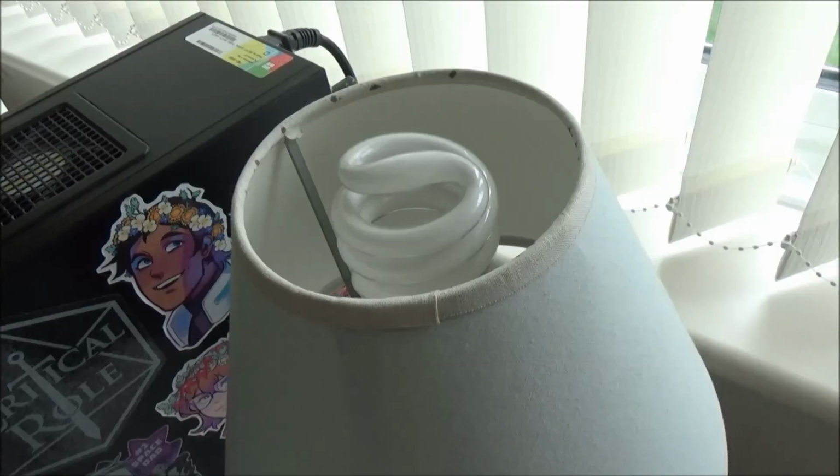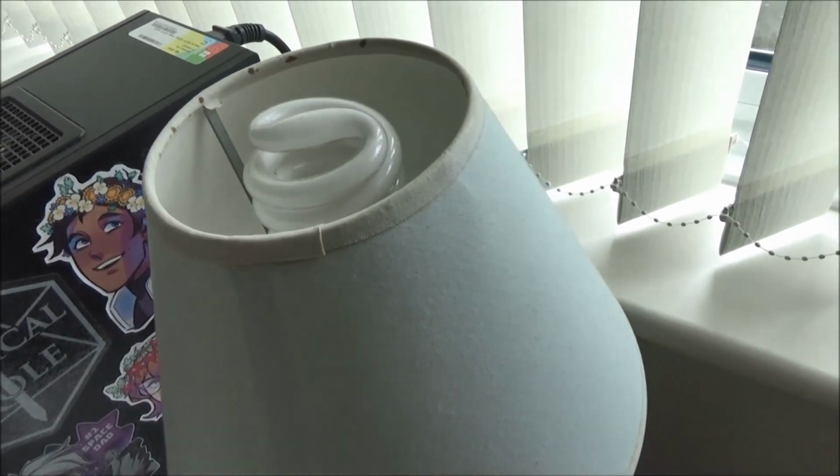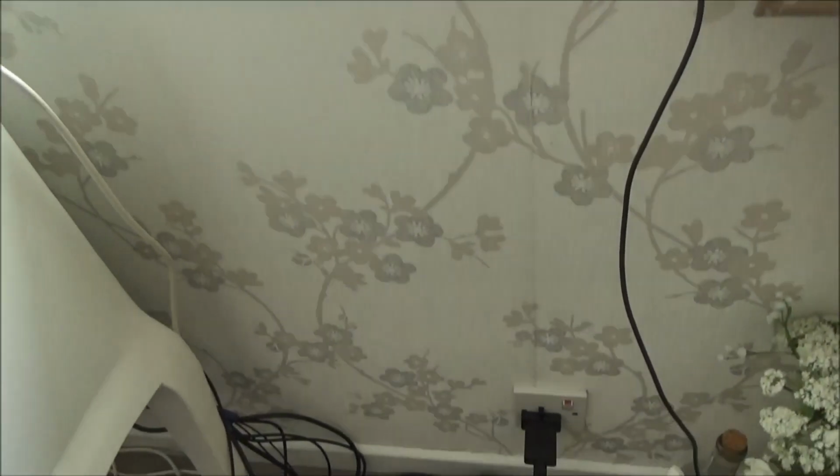I just have a standard daylight bulb in the lamp that stands next to the computer. I want to get another lamp because it doesn't match the room, but I can't find any now that have cables long enough because the sockets in my room are in awkward places, so at the moment the lamp doesn't really match anything.